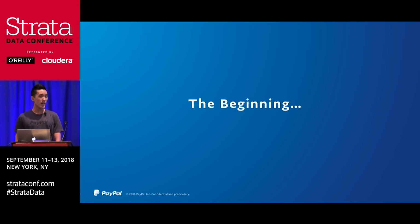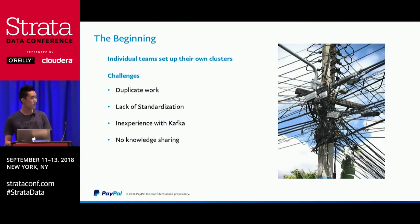Now let's take a step back and rewind a few years to the beginning. So when Kafka first started getting popular at PayPal, individual teams very quickly wanted to use Kafka, and they did so by setting up their own clusters. Now, this posed many challenges as they were duplicating work, there was a lack of standardization, they were inexperienced with the Kafka code base, and there was no knowledge sharing. So this made it very difficult for them to manage and maintain these clusters, especially as Kafka usage grew.